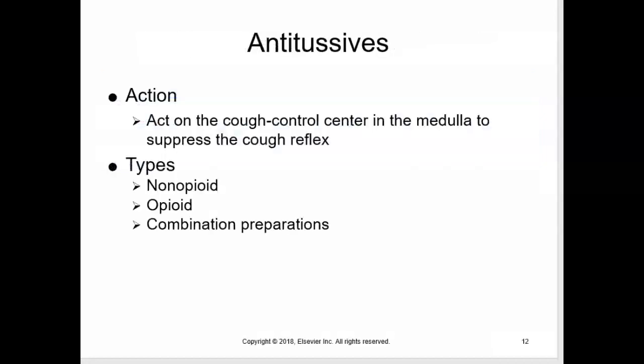So in terms of antitussives, again, they act on the cough control center in the medulla to suppress the cough reflex. The cough is a naturally protective way to clear the airway of secretions or any collected matter. A sore throat may cause coughing that increases throat irritation. If a cough is non-productive and irritating, an antitussive may be taken. So your textbook talks about if it's non-productive and irritating. A lot of times, a patient with a productive cough might not be prescribed an antitussive because the doctor actually wants them to be able to cough and bring up that mucus that's in their airways. Antitussives, though, you can see frequently with those non-productive, irritating coughs.